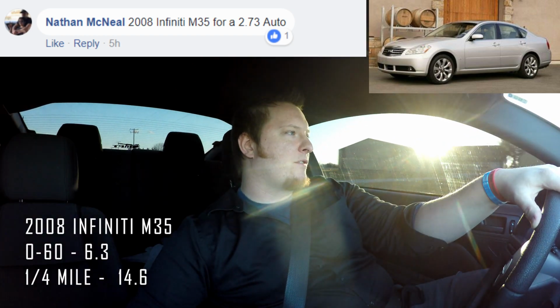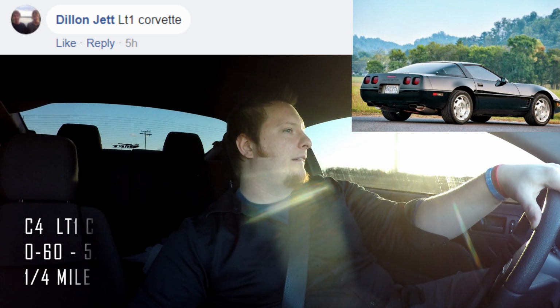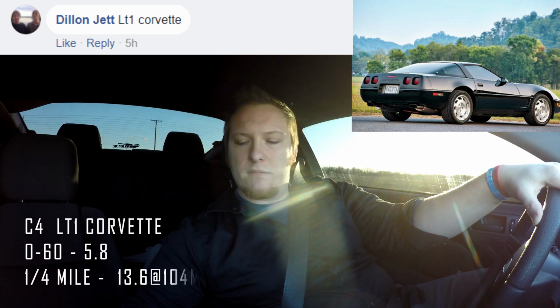So, '08 Infiniti M35, somebody said. 275 horsepower in this car. And 0 to 60 in 6.3, quarter mile is 14.6. V6 will definitely beat this car. Definitely.